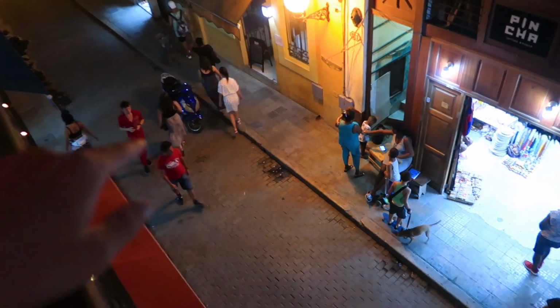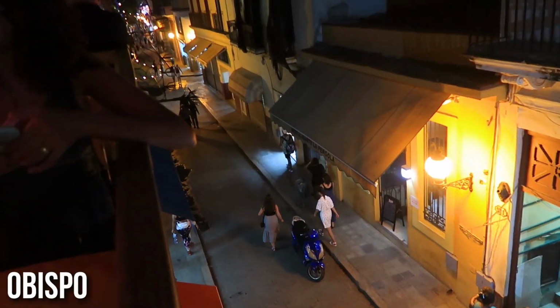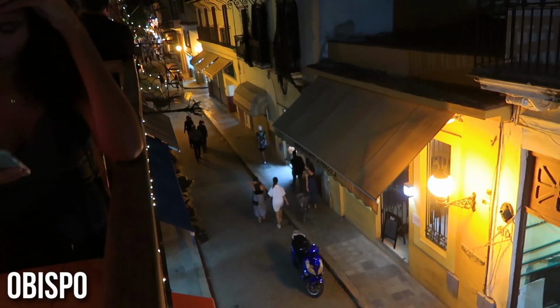So a change of scenery. After the castle, we just went home and slept for a while because we were tired. And now we've come out at night to get some food, some drinks. We're on the main street here. I'll just show it to you quickly. So this street here is called Obispo, and during the day and night this is the main street that everybody goes to, with all the restaurants and stuff.